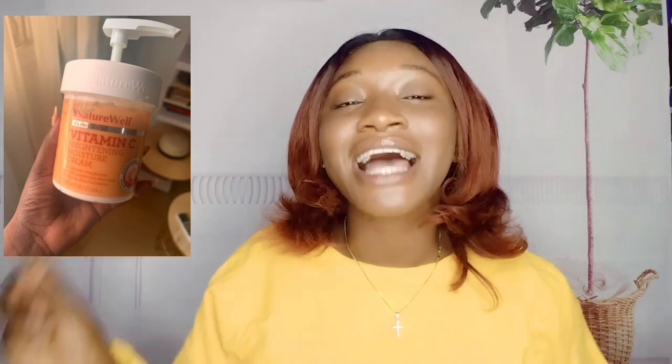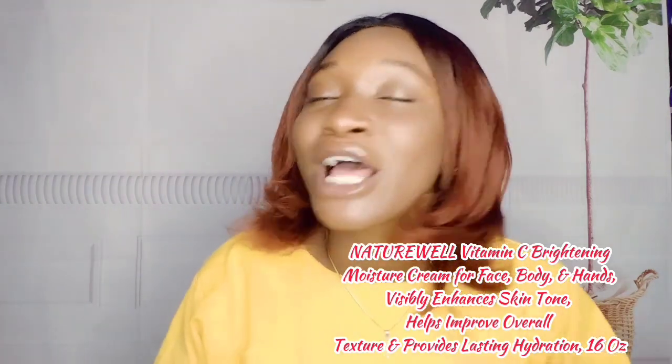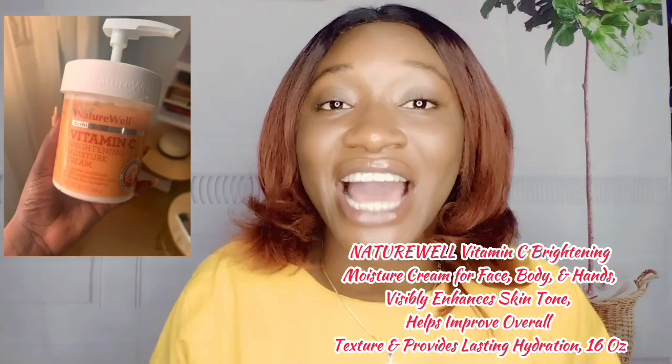As you can look at it, it's citrus or orange in color, and it has a citrus scent. It gives you this orange scent. It is rich, creamy in texture, so it's going to boost your hydration. You are not going to lack any hydration when using this product on your skin.